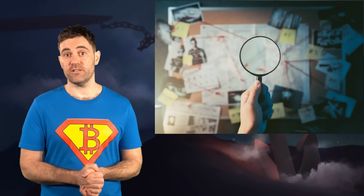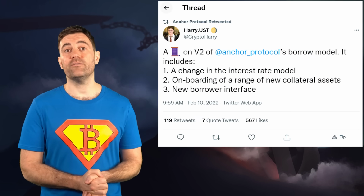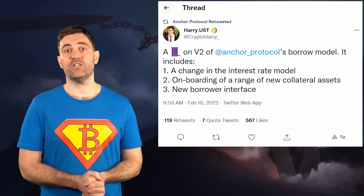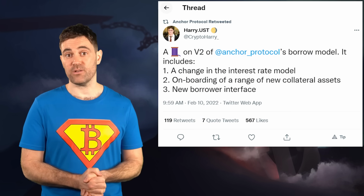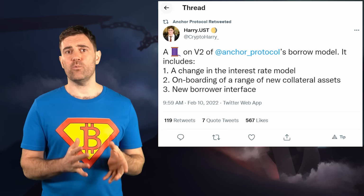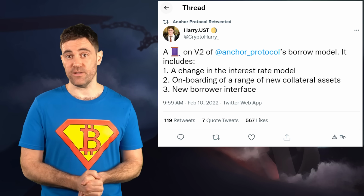Now, I'm sure there are many other features that Anchor Protocol v2 will introduce that I didn't mention here, but in my defense, there doesn't seem to be a single document that details them all. The only information I could find is on Twitter, and it's mostly threads from DeFi degens with no specific dates as to when we could see v2 released. It's also not clear what the interest rates on deposited UST will be with these new features.